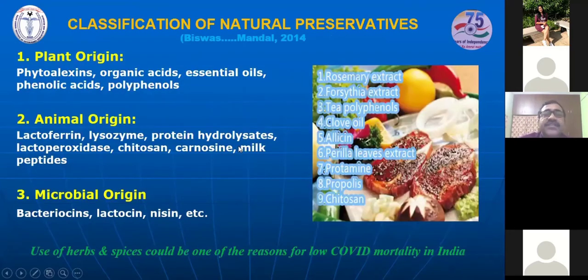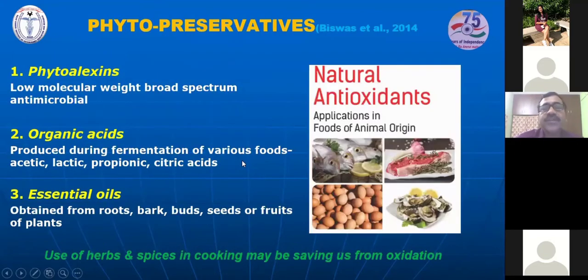So here is the classification of natural preservatives. It can be plant origin, animal origin, and microbial origin. As I said, animal origin is like lactoferrin, lysozyme, lactoperoxidase, chitosan, carnosine, but I am not going into it. I will go more on the phytopreservatives or plant origin. From here come the natural antioxidants. They are again subclassified into 3 categories: phytoalexins, organic acids, and essential oils. Now most of these plant origin chemicals are either antimicrobial or antioxidants.